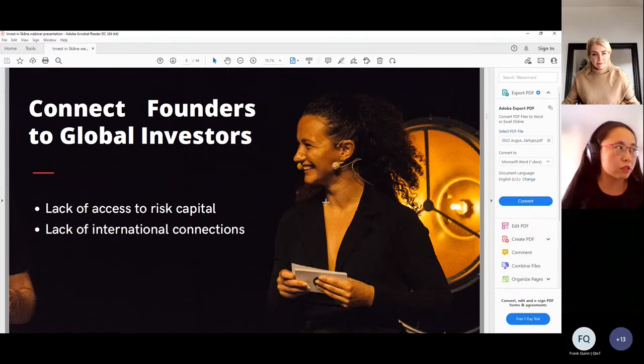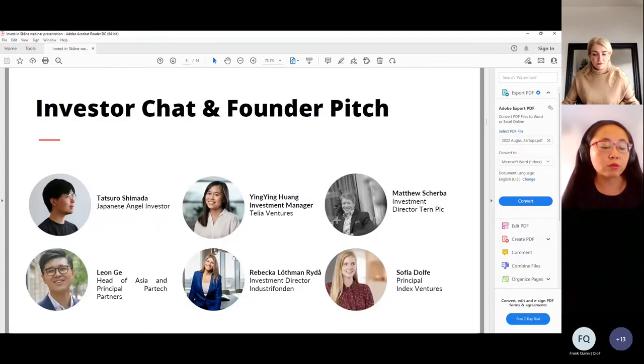So why is this extremely important? Because there's a lack of access to risk capital in this region in comparison to some other places. If you see the European tech report, I think in 2020, most of the venture capital funding goes to Stockholm, the capital, and much less goes to regions in Southern Sweden: Malmö, Lund, and Helsingborg. And then there's a lack of international connections, specifically to the US and some of the other markets. That is why I think organizations like Invest in Skåne and Skåne Startups exist, to build that bridge for entrepreneurs. We do this by organizing lots of different investor chats and founder pitches.